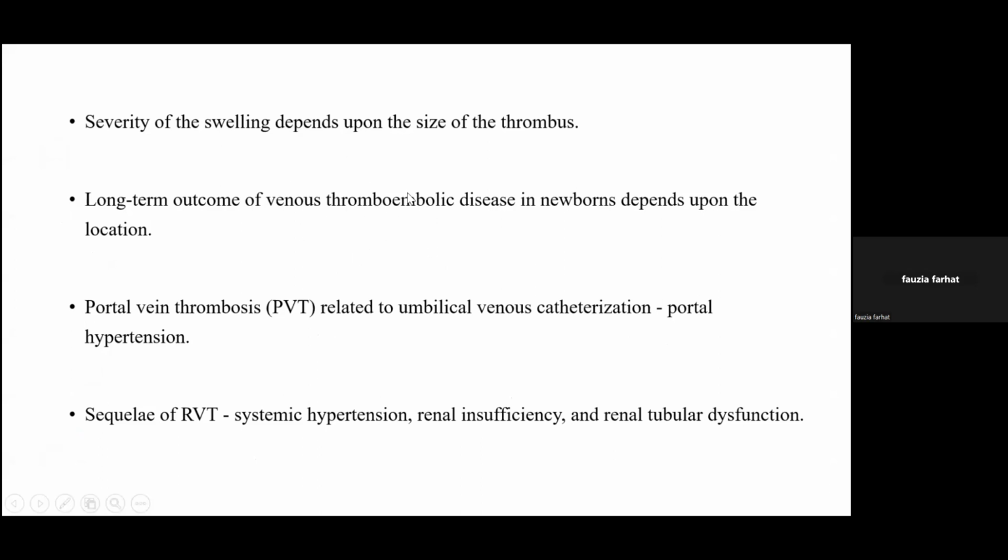Long-term outcome of venous thromboembolic disease depends upon the location. For example, in case of portal vein thrombosis related to umbilical venous catheterization, in the long term in the pediatric age group, these babies may present with EHPVO and complications like portal hypertension. Sequelae of renal vein thrombosis include systemic hypertension, renal insufficiency, and renal tubular dysfunction.